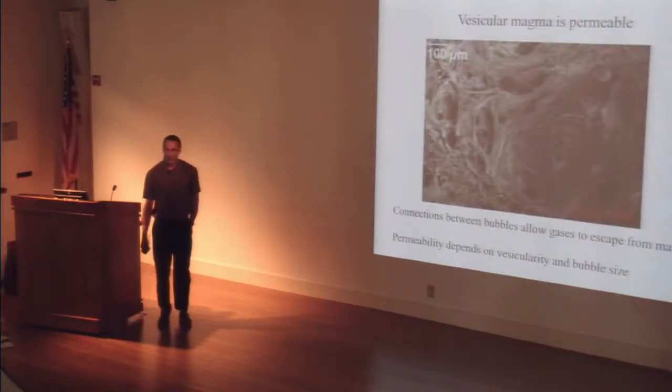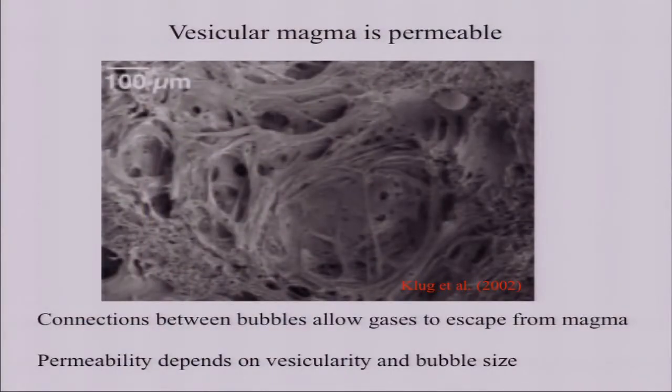Well, if you look at a piece of pumice or other volcanic rocks, pumice is a volcanic rock with lots of bubbles in it. Right, here's an SEM picture with a 100-micron scale bar. You can see there are little connections between the bubbles. And it's through these connections the gases can flow and escape from the rising magma.